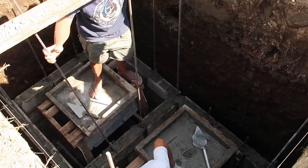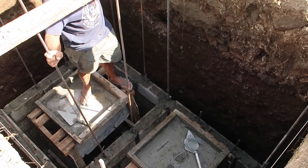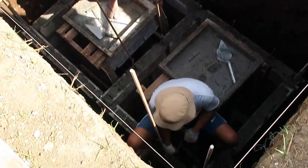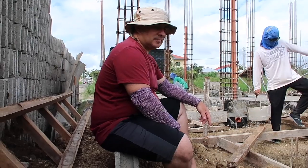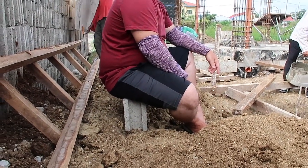My good question is how are they going to clean out the bottom, because the bottom's full of all kinds of debris right now from everything, but I haven't got that question answered yet. We'll find out here in a bit. Oh my god, my husband is sitting on the hollow block. It's not even breaking.